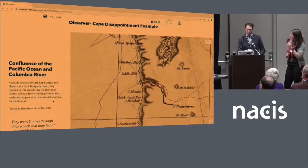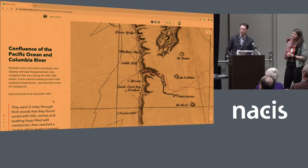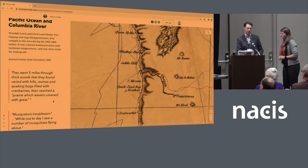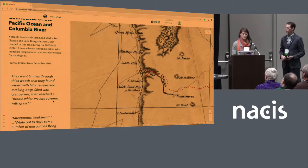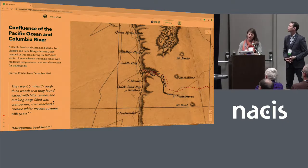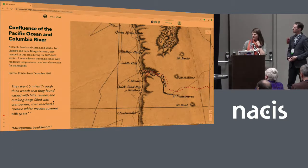So as we were going out, we wanted to focus on an area that is close to where we're actually at. And so we're going to give a little bit more of an example here of what we were able to map out. So we're going to focus on an area not too far from here where the confluence of the Pacific Ocean and the Columbia River comes together, just south of here by Portland. And so this will give you our example of the actual land cover map that people produced this summer.